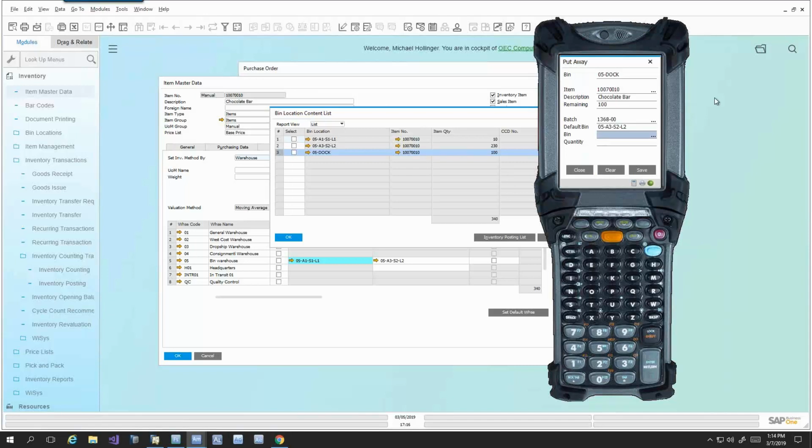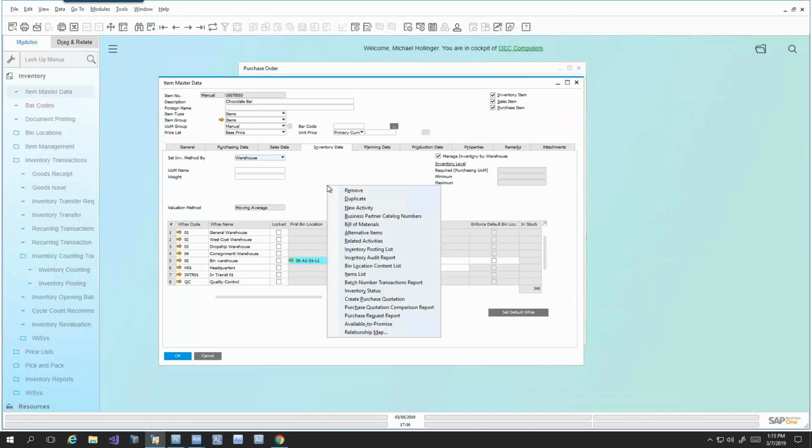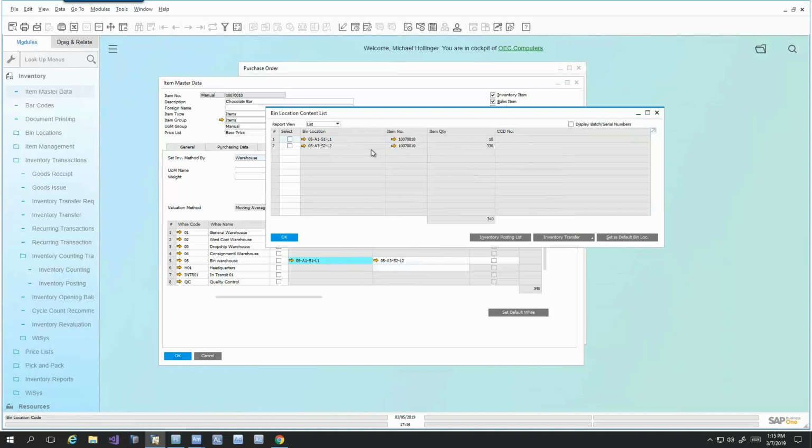So when we received it, we automatically set it up to build out the batch number to be the PO number dash and then the line number padded with zeros. So I'm going to scan the bin that I'm going to put that away into, and we'll just go ahead and move 100. Okay. So now if we close this and pop it back up, we can now see it's been moved into the appropriate bin, and the doc bin is no longer showing because it's empty.